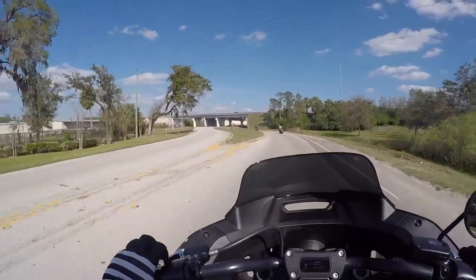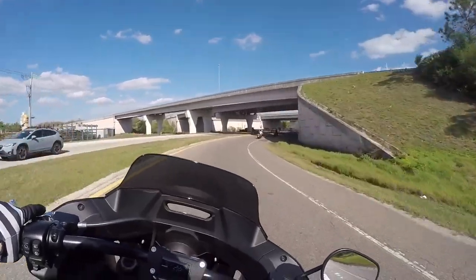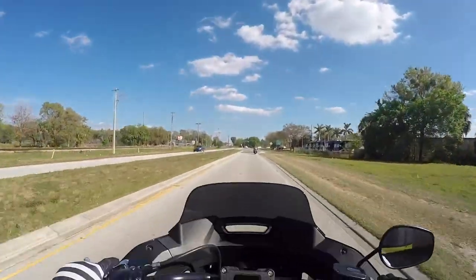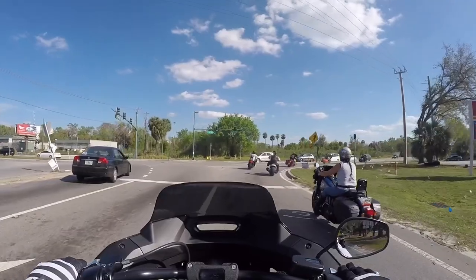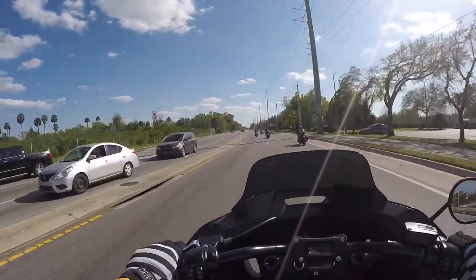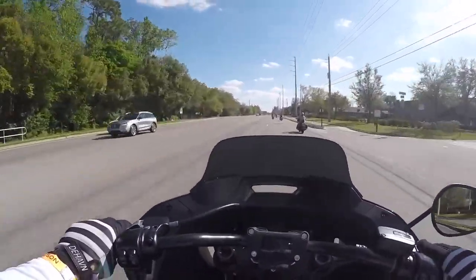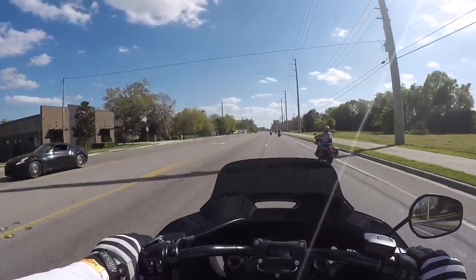All right, let's drop the gear and take these corners. Yeah, it's nice. That's lovely. That's awesome. It takes the corners so good. Another opportunity for some speed. Use more if it was there.